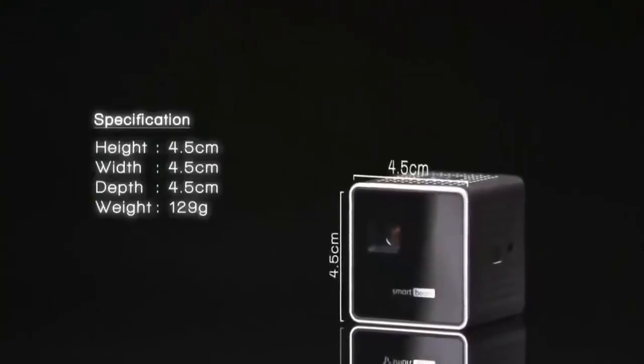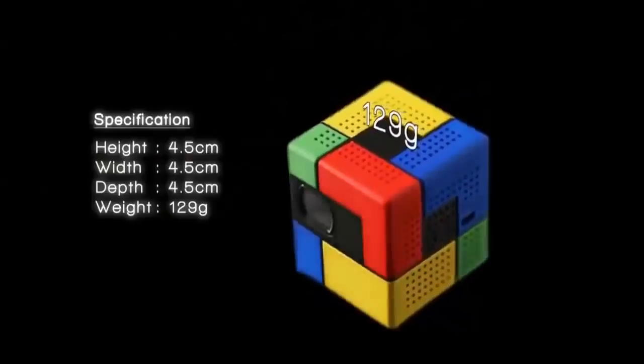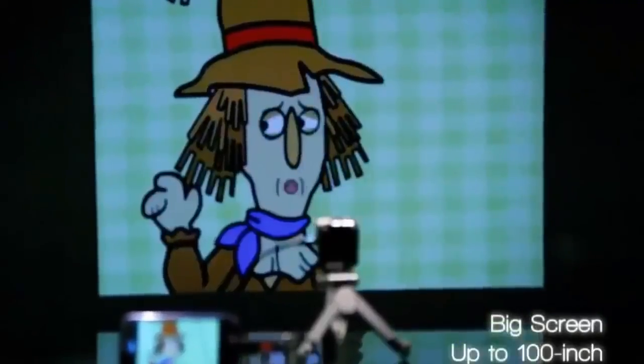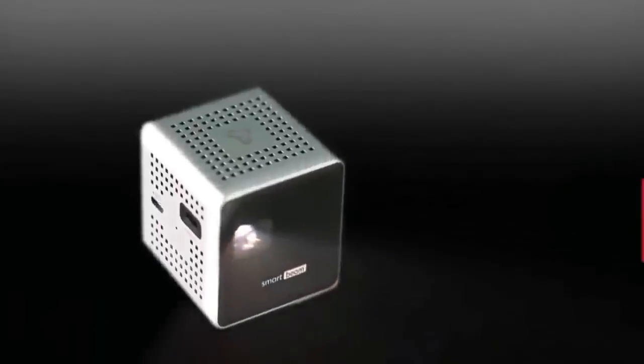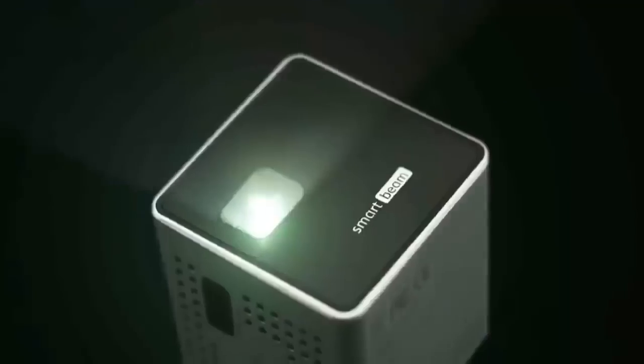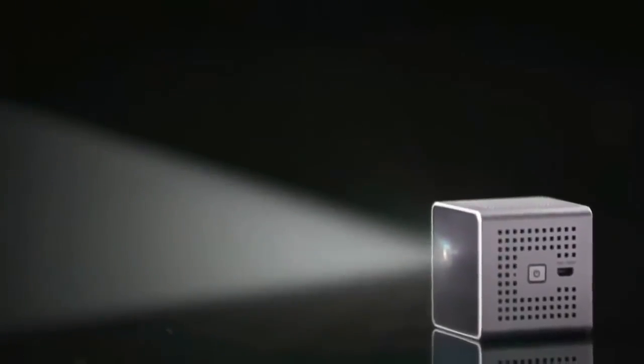The incredible value of SmartBeam, powered by decent design and smart features realized by technology. 4.5 centimeters on all dimensions and 129 grams. This ultralight device boasts incredible brightness of up to 35 ANSI lumens, amazing color representations enabled by DLP technology, as well as a battery that lasts for 2 hours, and a screen that expands up to 100 inches depending on your comfortable distance. With the smart design honored at the 2013 IF Awards perfected by an aluminum finish, SmartBeam allows you to project images easily on the wall or the ceiling without an additional support.